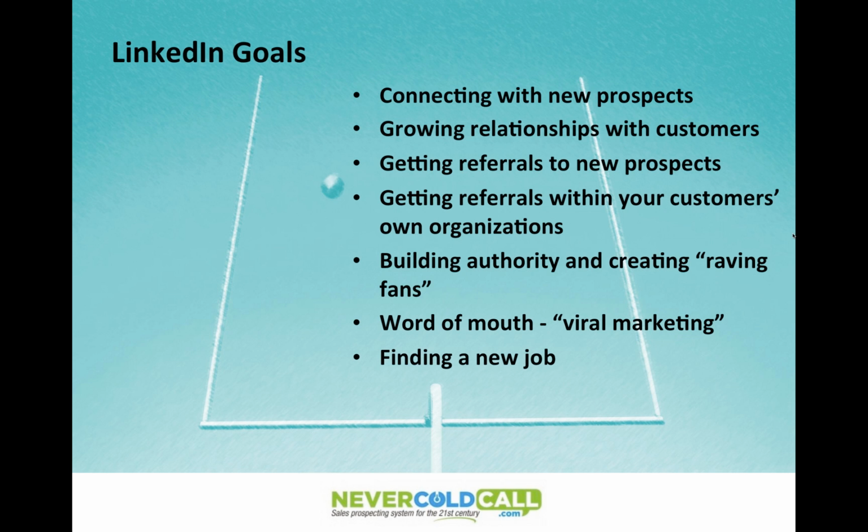A lot of people don't think about this. A lot of salespeople make a sale and then they move on, and they don't build a relationship and even a friendship with their current customers, even though your current customers are going to be your best source for new leads and new referrals.